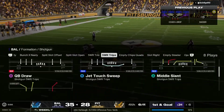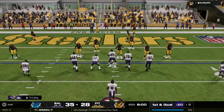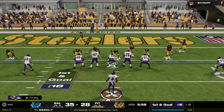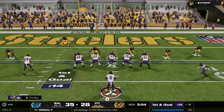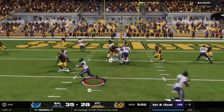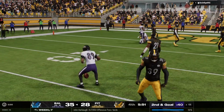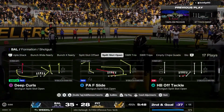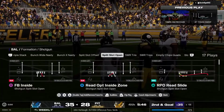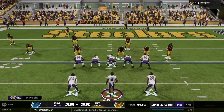And that certainly appears to be a critical conversion right there, because not only do they keep the drive going, they take valuable time off the clock as well. They have to feel really good about that last completion. Now Jackson taps his forward jet sweep. And a great read by the secondary. They come up to stop that touch pass before it can even get back to the line. It'll go as a loss on the play. Not what you need down here. It's going to be 2nd and goal.